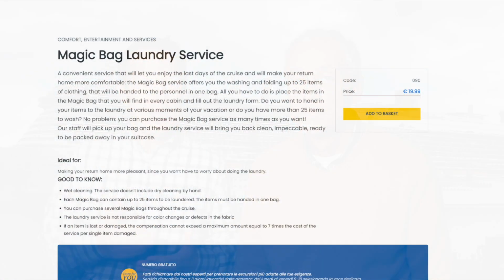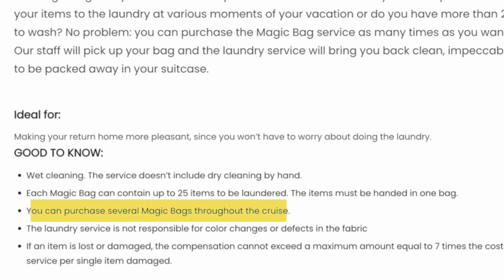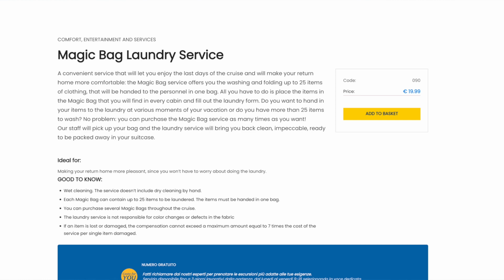Now, housekeeping did not know that passengers can buy the bag, and they did not know how to handle the paid bags, the ones that were already bought in advance. We had to escalate the issue with the housekeeping manager and show them the invoice for the Magic Bag that we bought online before we were able to have any laundry done. They didn't believe that we could prepay for laundry bags, and they didn't want to do it. But there is one thing we did learn. You can buy these Magic Bags on board through the QR code in your room for room service.